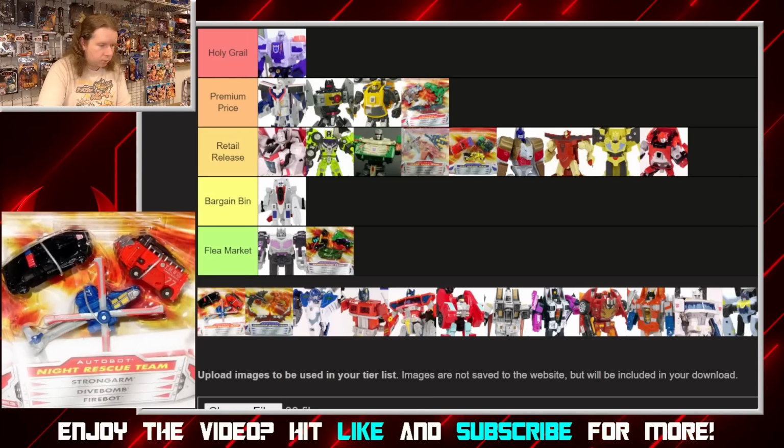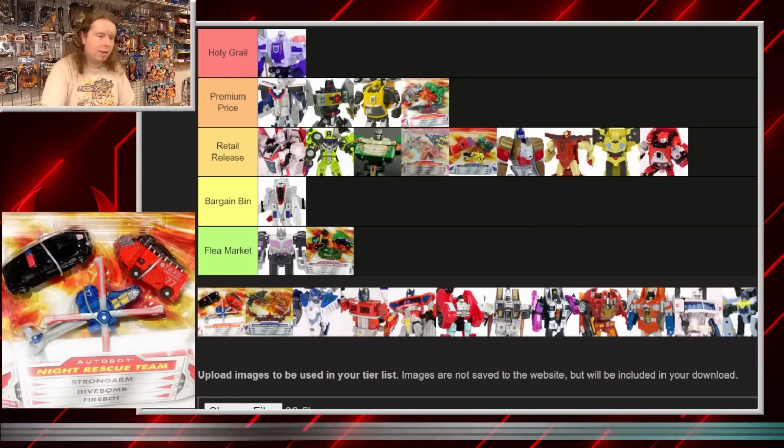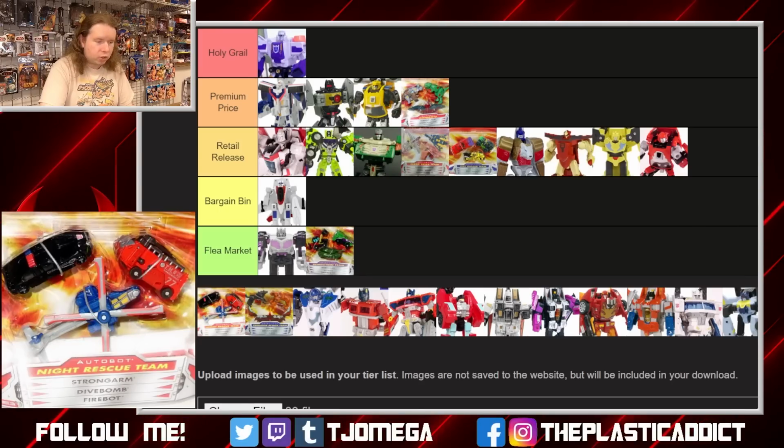That brings us to the Night Rescue team, and I don't know what about this team is night, other than the cop car is black. So we have Strong Arm, who is the cop car, and that one I'm not a fan of. Articulation's weird, transformation's weird, but not in a great way. It's just an awkward transformation rather than being different, and you can enjoy it for being different, but it's different in an awkward way that I don't really go for.